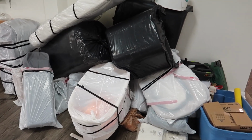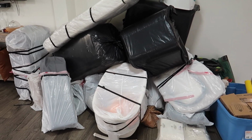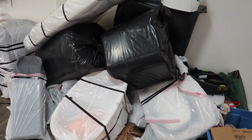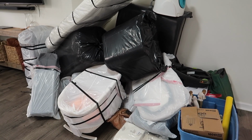This is everything taken down from the attic. The kids are already very interested in going through everything. They are playing with Easter eggs and Easter baskets behind me right now, but I'm hoping we can get through this within the next hour or so. Let's see how this goes.